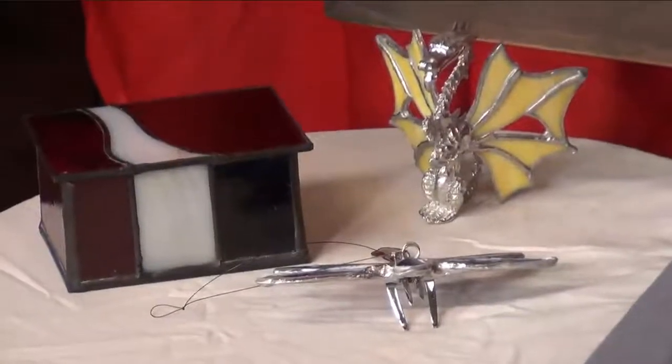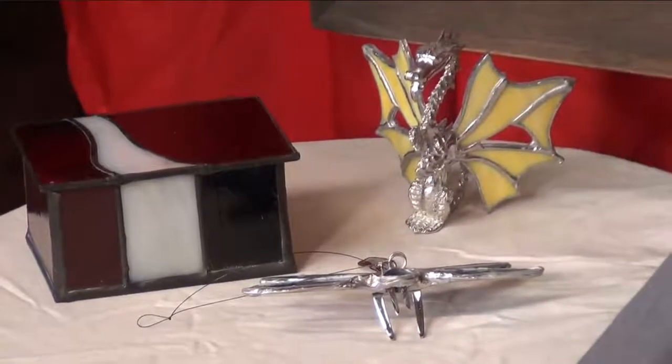Sometimes you're taking your chances on what you're making because you don't know exactly how large it's going to be. So you have to make several all at once to make sure you get the right size. Yeah, I am familiar with this problem.